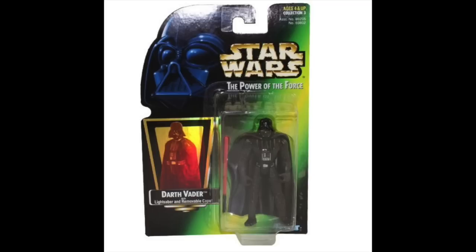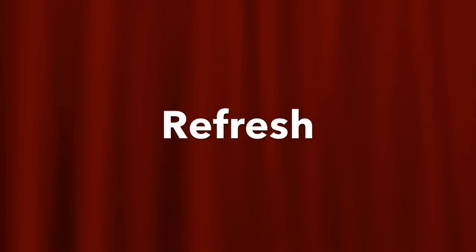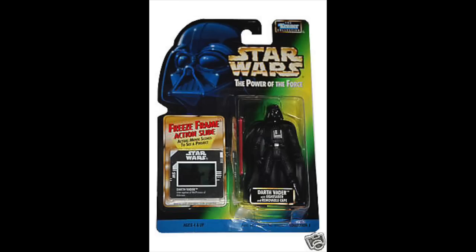So here you have the orange card going to a green card. This is called a carry forward, which is different from a refresh. So a refresh is when you take the exact same toy, but it now comes with something different. In this case, it's now a freeze frame. So it affects the ex-factory price of the toy, because you have to account for the cost of now the extra piece, the freeze frame. It's not just a packaging change, you've added additional piece count.